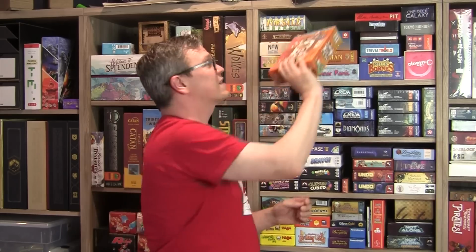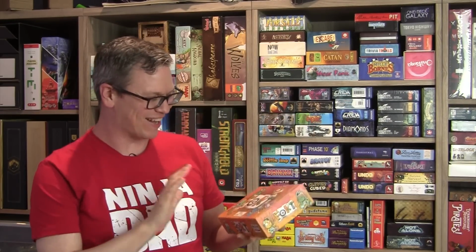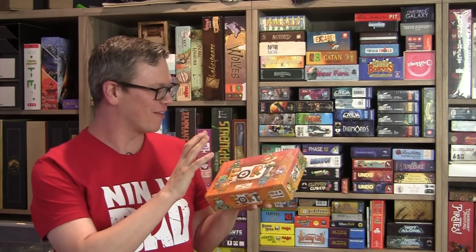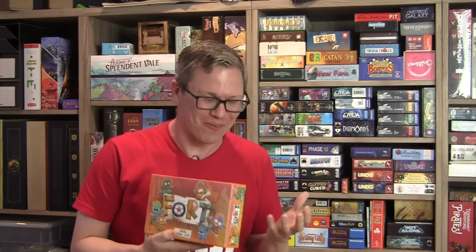Number 79. Fort. Number 79 is an adorable deck-building game called Fort. It's got the Kyle Farron art that another game in this set will have as well. It's just this adorable game about building forts, and in order to do so, you need toys and pizza somehow to build your forts. But in order to do that, you are creating a deck full of stuff that represent the friends you have acquired to hang out with you.